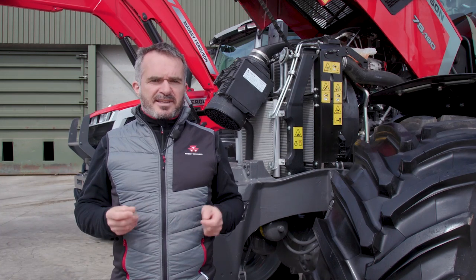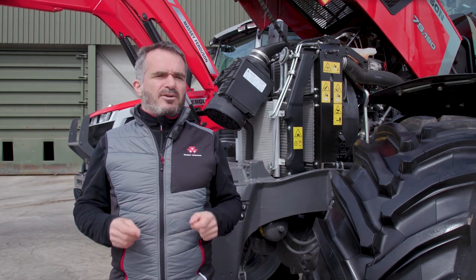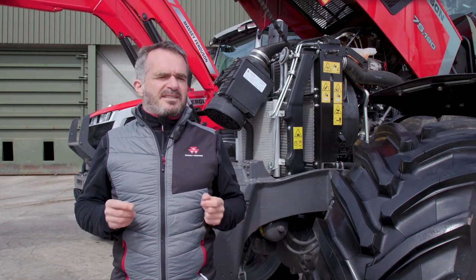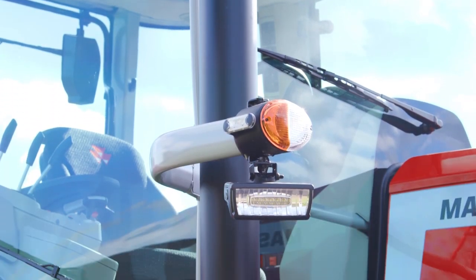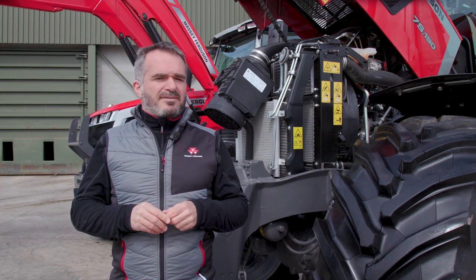This tractor is compliant with Stage 5, the latest emission levels, thanks to the all-in-one system, the famous Massey Ferguson after-treatment system. The all-in-one after-treatment system is fitted under the cab and not under the bonnet, offering our engineers the possibility to design a narrow exhaust pipe, providing exceptional front visibility.